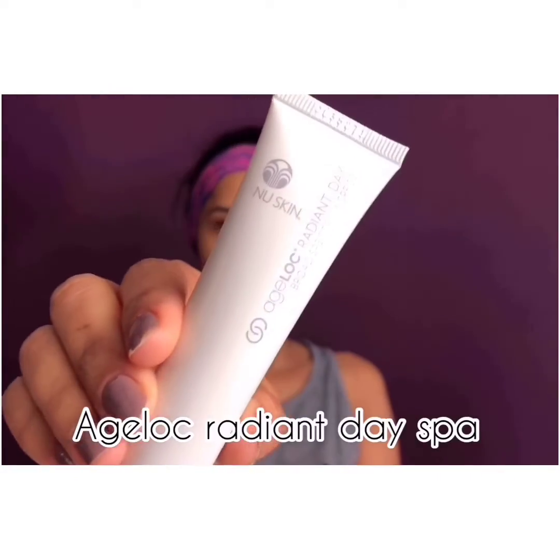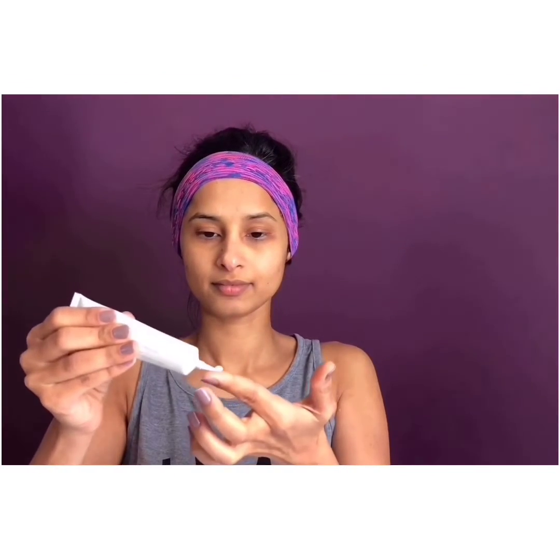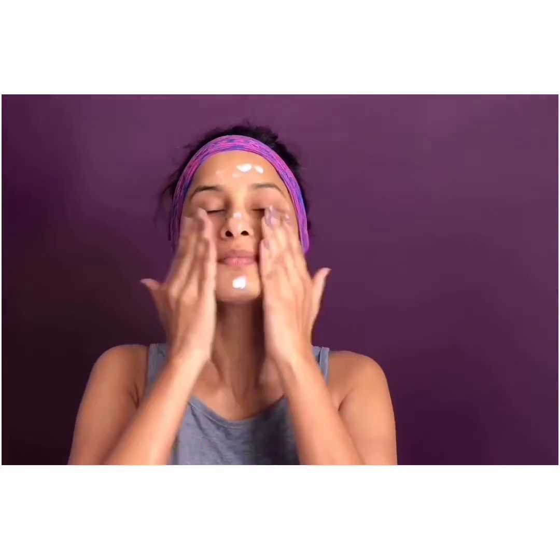Then I'm going to end this process by using a Radiant Day Cream by Nu Skin. This again has the age lock properties. You can use any moisturizing cream that you usually use if you're doing this process in the daytime. If you're doing this process in the nighttime, then make sure that you're putting a night cream on. And we are all done.